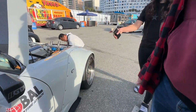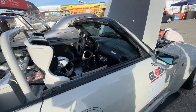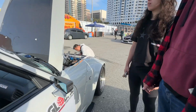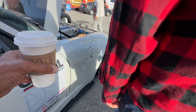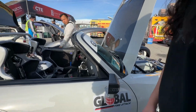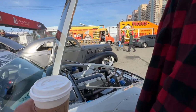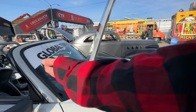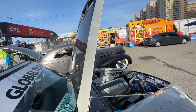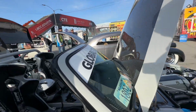Oh, check this out. Okay, so this car is full race. Right? This car is full race. Look, he's got the mirrors. He set up a thing so that his trunk would stay open. Oh, nice. Now you can close the hood. The attachments, yeah, cool. Dude, look at these seats.